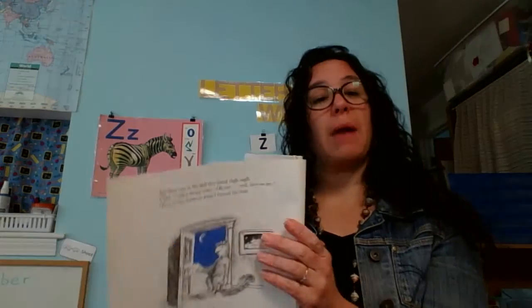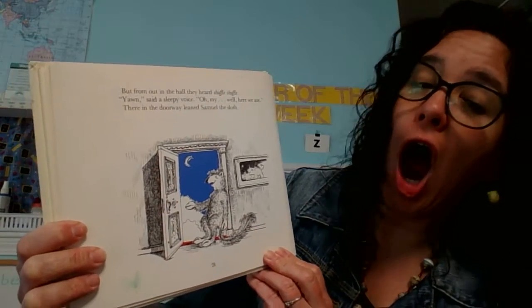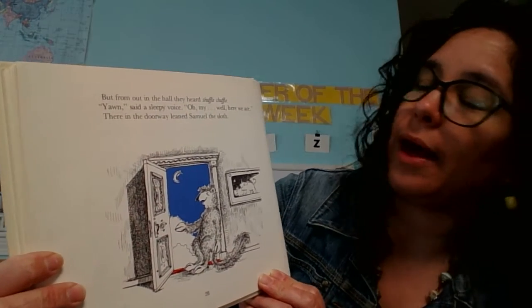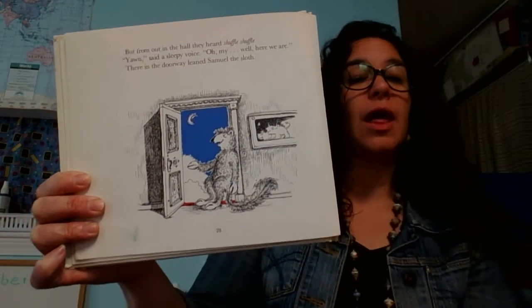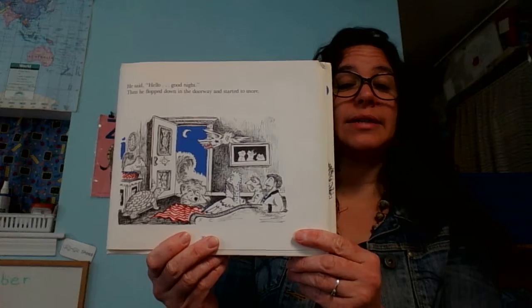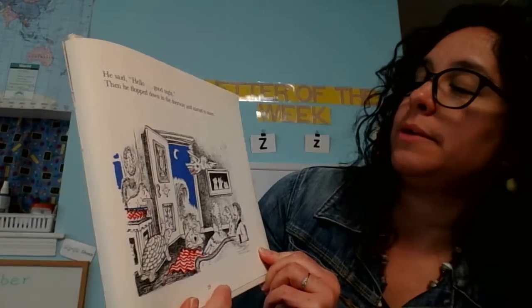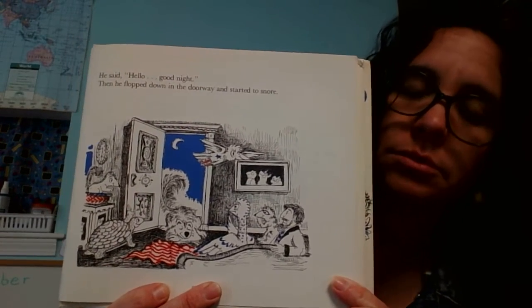But from out in the hall, they heard shuffle, shuffle, shuffle. And yawn, said a sleepy voice. Oh my! Well, here we are, and there in the doorway was Samuel the Sloth. He said, hello, and then he said, good night, and he flopped down in the doorway and started to snore. What do you think it sounded like?